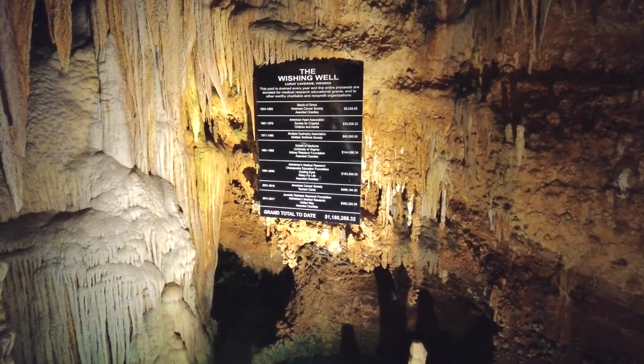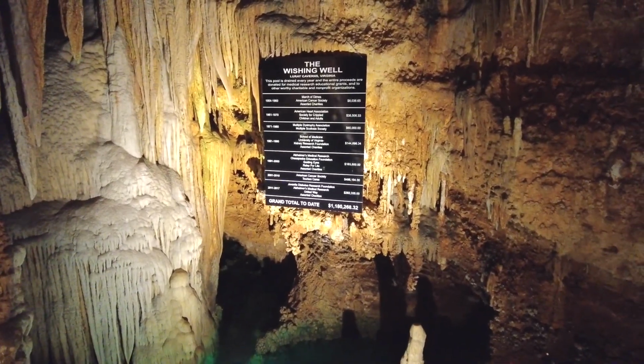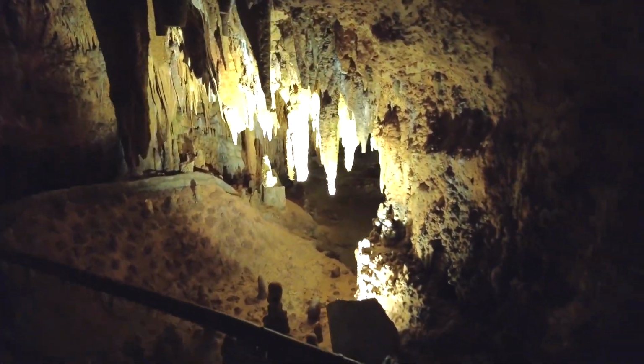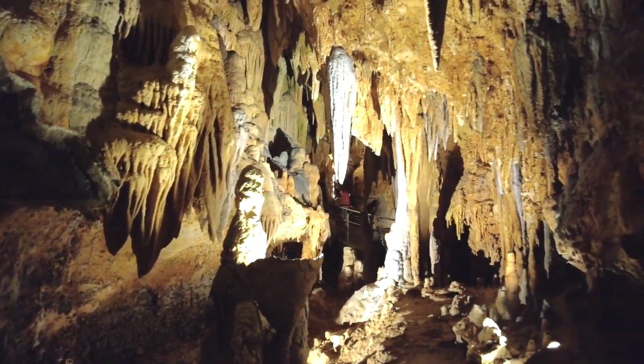Wow. Look how much money they've made. They've made over $1 million to donate to good charities. Wow. It seems wrong to throw money in there. Yeah.